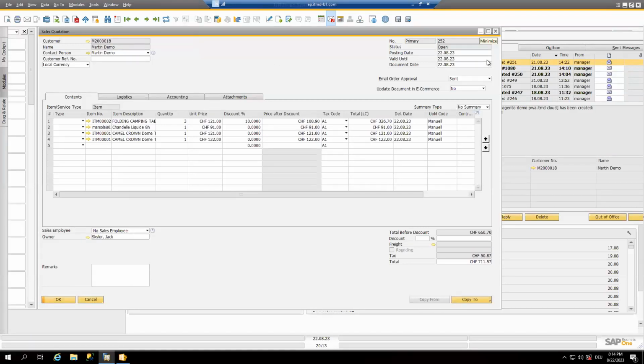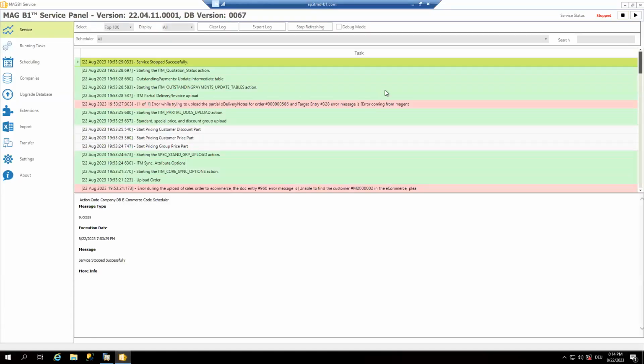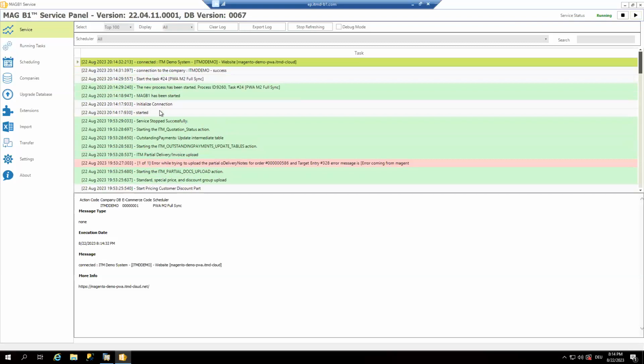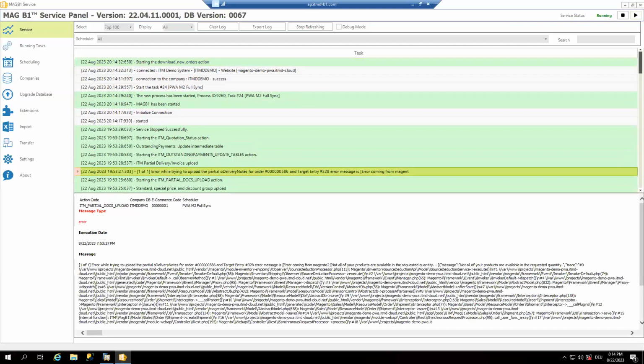Still not arrived. So this quotation, we have a synchronization. Let me just check the synchronization in here. I didn't run the synchronization, so it is running now. The quotation will be synchronized immediately to SAP Business One. Since we are here, you can monitor the service. So here you see tasks that have been done successfully. If you see something in red, this means this is an error. So the user can see this error and correct it accordingly. Here they can read the message and correct the error.